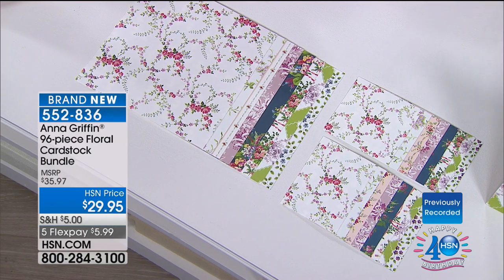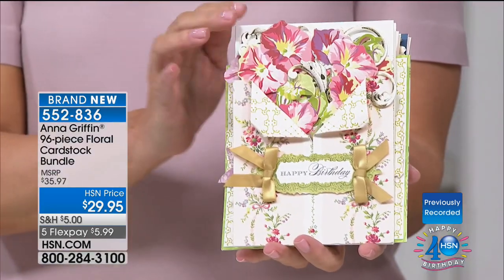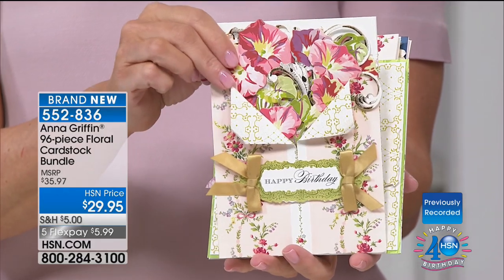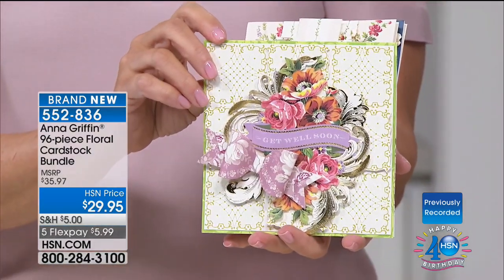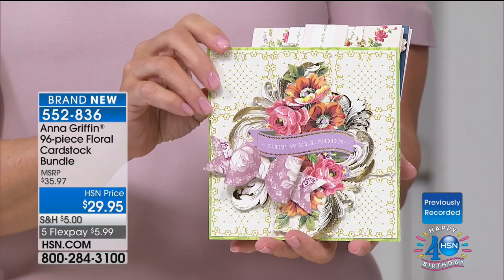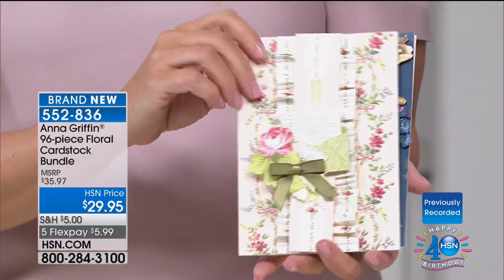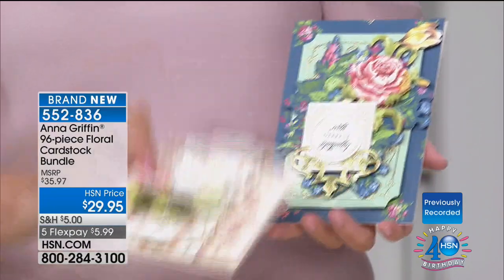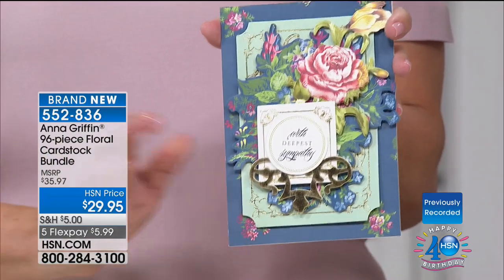Anyway, let's roll right along. And now we've got a beautiful brand new 96-piece floral cardstock bundle. Oh, Anna, you did it again. Oh, this is so pretty. Wow. Okay, so you want to talk about a breath of fresh air. This is one of those cardstock kits that comes along every once in a while, right? It's double-sided. We haven't done that in a long time. 96 pieces, and the best part about it is that it's already cut down to size for you.